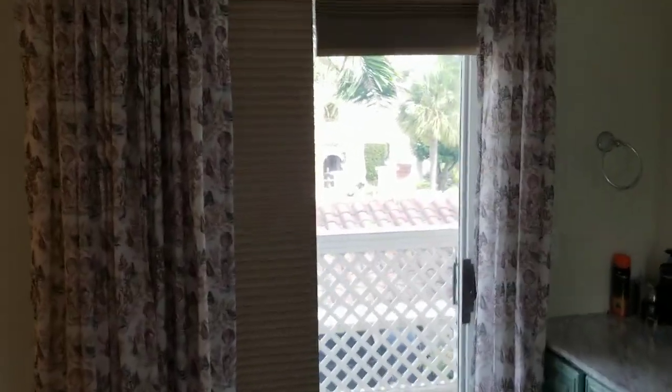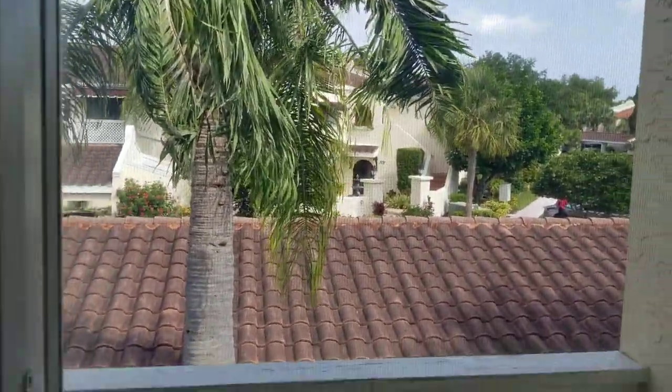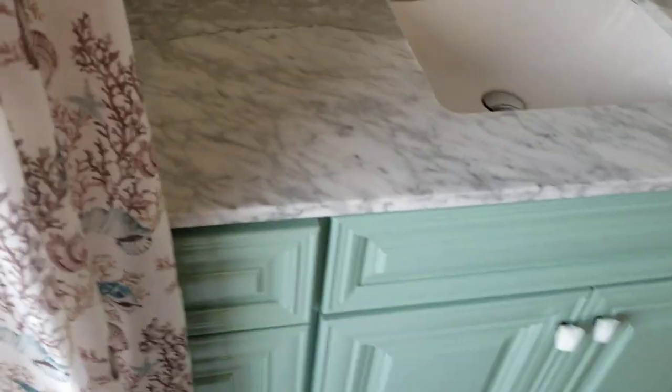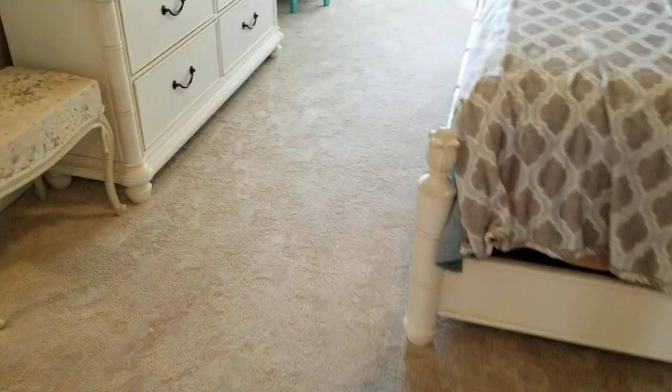Again, the same window treatments as in the other bedroom. Easy to pull up and push down. This opens up to a different balcony, but similar, it faces the parking lot. Here's the light fixture, mirror, vanity. This is all new tile floors, new marble. New tile backsplash here, as well as the tile backsplash in the kitchen was new too. This is all new tile. They're very nicely done. And new carpeting, new paint. I'll step out onto the lanai now.